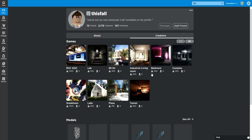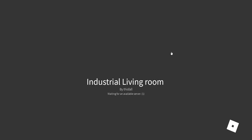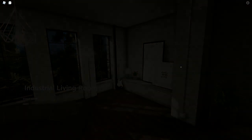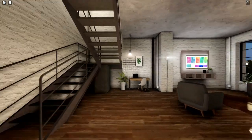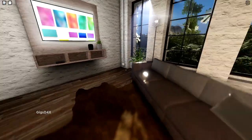Okay, so maybe soon we will explore these games, but another one we're gonna do today is this one. This looks like... Donate. Industrial living room. But holy cow, these are beautiful. I think someone else is in this game. Start game. Is this like a story mode or something? Because this is beautiful. This is awesome. This Fall.